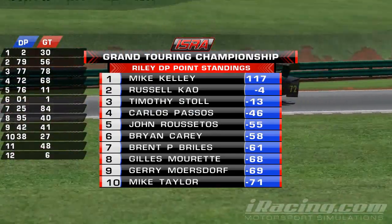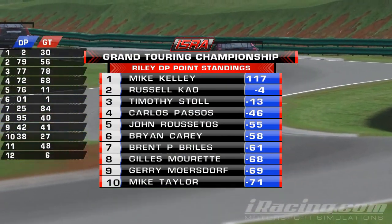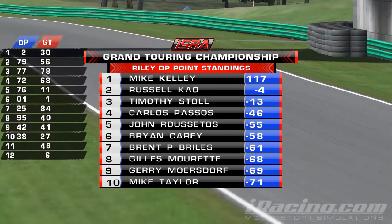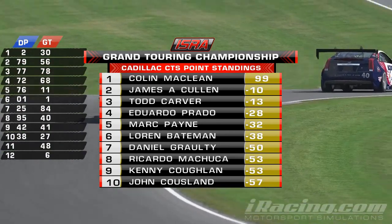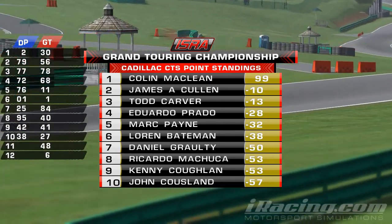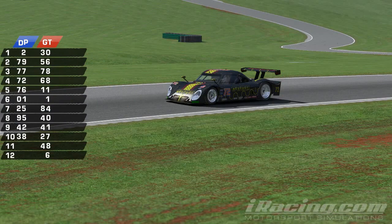Alright, checking out the points, we've got Mike Kelly up there with 117 points, but Russell Cow just 4 points behind. Timothy Stoll also vying for that top spot. And then we get a big chunk, 4th, 5th, 6th, 7th, 8th, and 9th. Oh, really, even 10th. Fairly close, although I guess there's a 30-point spread once you look at it there. Colin McLean has 99 points to put him into the first spot, with James Cullen 10 points down, Todd Carver just 13 points down there. And Eduardo Prado through Warren Beaton looks like a battle for 4th, potentially. And then Daniel Geralti through John Kuslin there, battling for the rest of the spots.